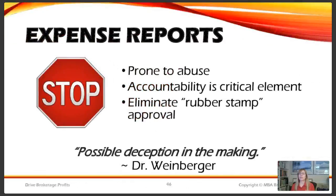Now, expense reports. Dr. Richard Weinberger calls these possible deception in the making. Expense reports are when you have other people submitting them and getting reimbursed for things. Remember that those types of things are prone to abuse, and you have to have an accountability system or process in place that you follow every time, and that you scrutinize things if they look out of line. Don't just rubber stamp, sign and approve everything, but make sure that you are looking at that.